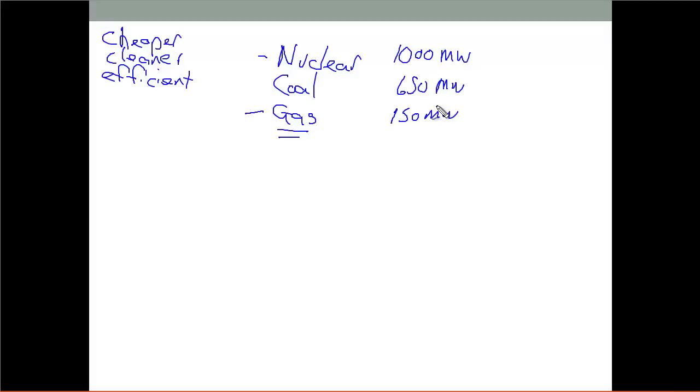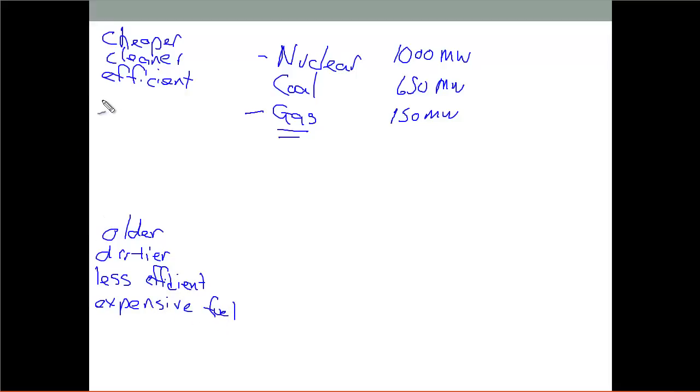So what happens is, in your fleet, you're going to have your newer, cleaner, cheaper, better plants, and then you're going to have older ones. It's usually older technology, a little dirtier. These days, even the older plants, you've probably had to put back-end equipment on to clean them up, so they're not as dirty as they used to be, but they're not as clean as the newest stuff, and they're less efficient. And let me add something here: more expensive fuel. Because here's another thing: you go build this coal plant.